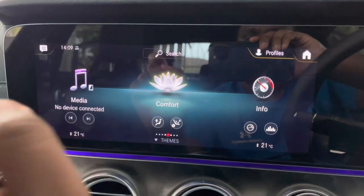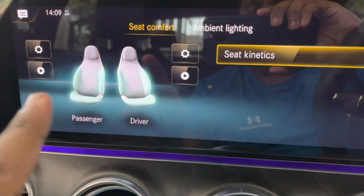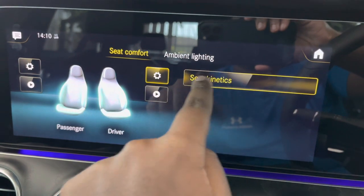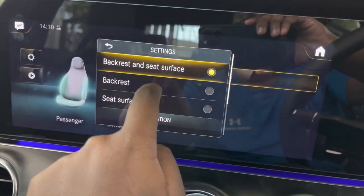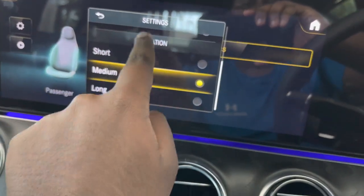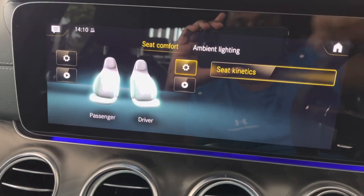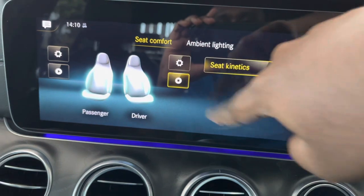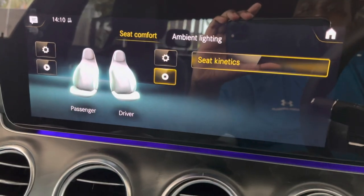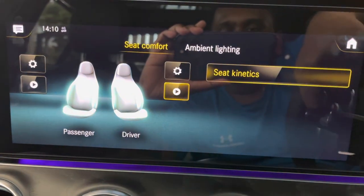Next menu is your comfort. In the comfort menu, right here you can adjust your seat comfort. As you can see, you have your passenger and driver seat, you have your seat kinetics. Under seat kinetics, you can adjust various things like your backrest and seat surfaces, and how long you want it. This is actually the seat adjustments for driver and passenger. And you can press here, you can actually start the massage function. This car actually comes with a massage function for the two front seats. So you can press play pause right here.